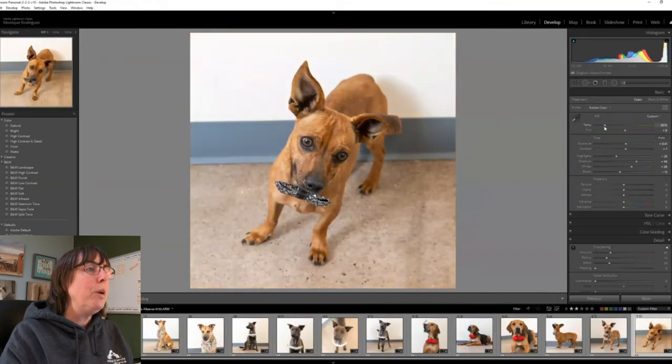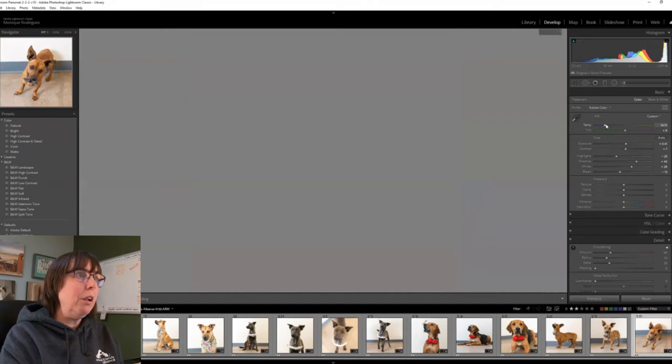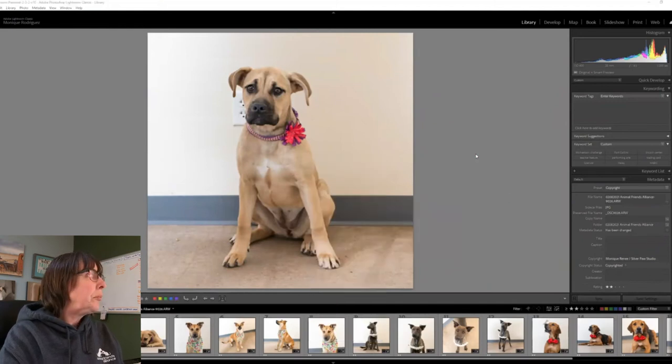So you can see we got through the main edits in just a few minutes. That's all. It took about 15 minutes to edit all of these photos. I'm not going to show you the recording of me going over to Photoshop to edit out some of those other spots closer to the dogs. I would rather do a more dedicated in-depth video for that.